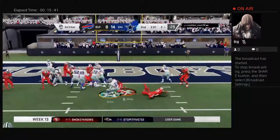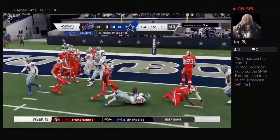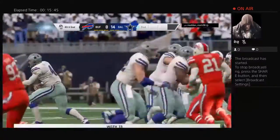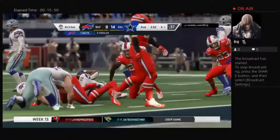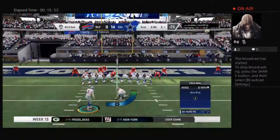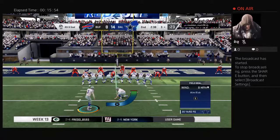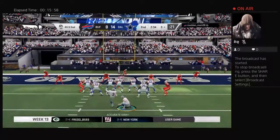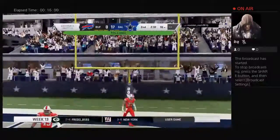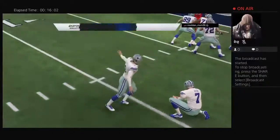They'll try to run it in with Elliott. And Elliott trying to work his way forward, but it looks like he did not make it. No gain on the play that time, so a big stop, and it's going to leave him with a 4th and goal. Brings up 4th and goal. And Forbath will put this one through, and the lead will grow.